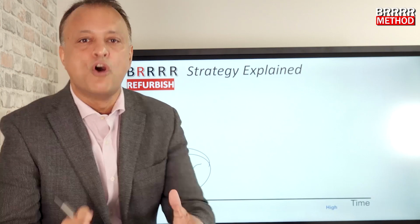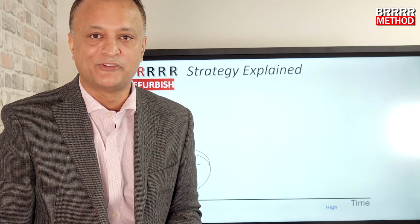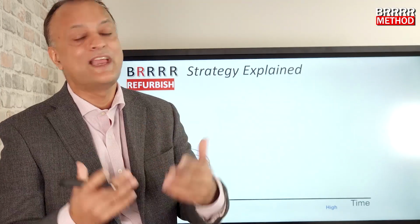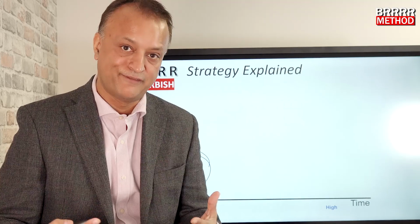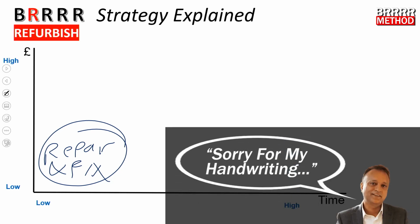So what's wrong with the property that prevents it from being rented out and cash flowing as quickly as possible? It might be that the heating needs replacing, there might be some dodgy windows in there, or that the electric fuse box is old. It's essential repair type of stuff to get the property ready for rental. The second area I'd focus on is curb appeal.